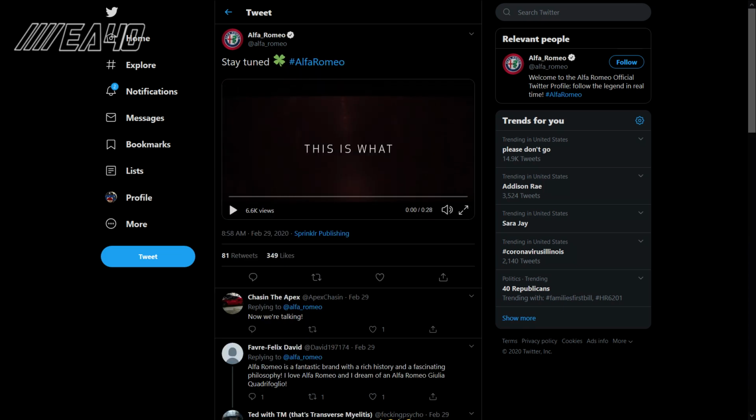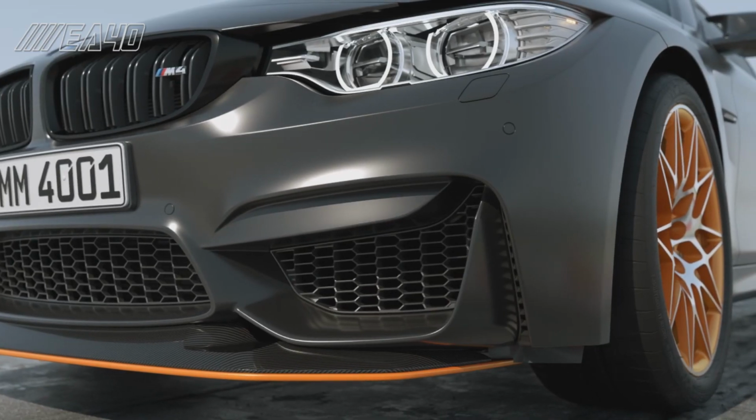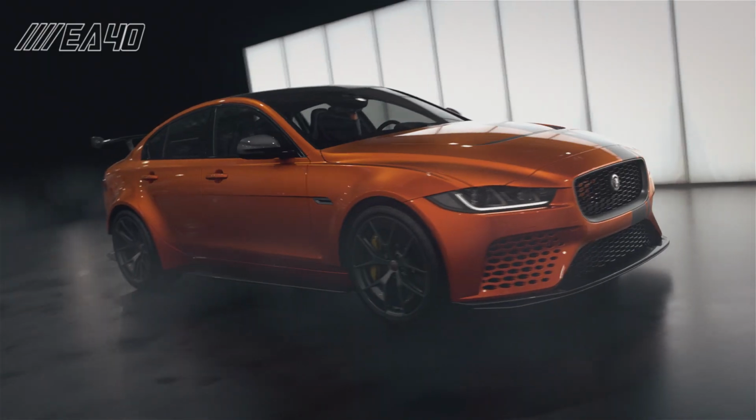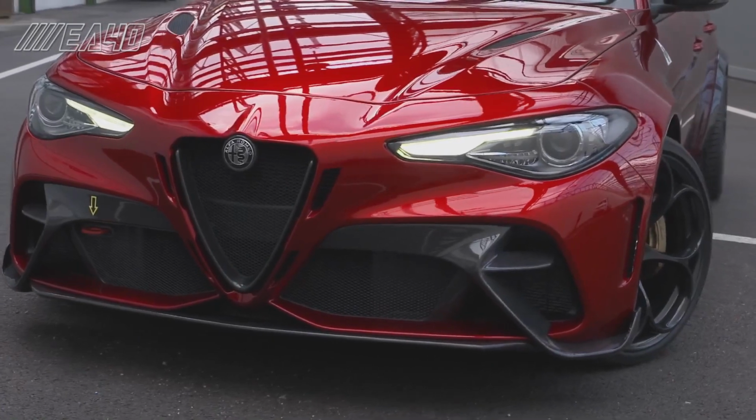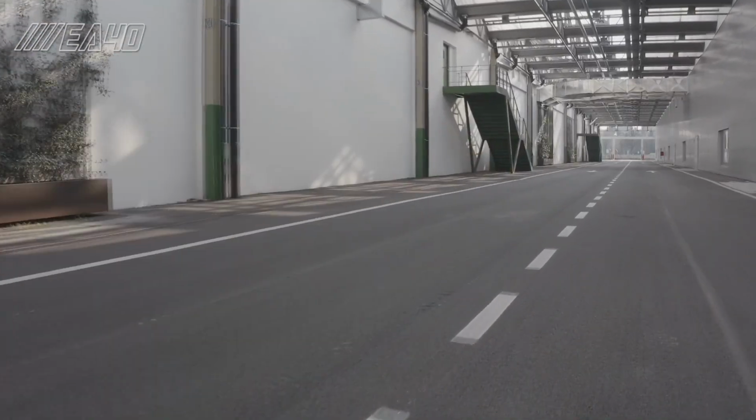Alfa Romeo had been teasing an even hotter variant of the Giulia Quadrifoglio for some time, and they finally delivered with something that seems to be aimed at the recent BMW M4 GTS and Jaguar XE SV Project 8. In my opinion, it looks really cool and will probably be phenomenal to drive with a great soundtrack.